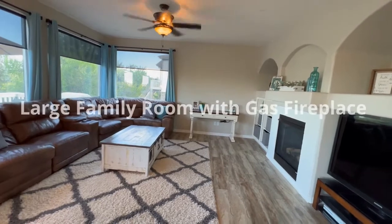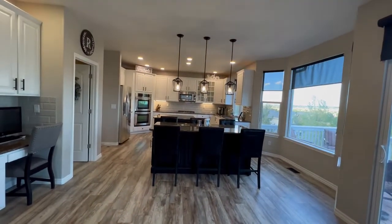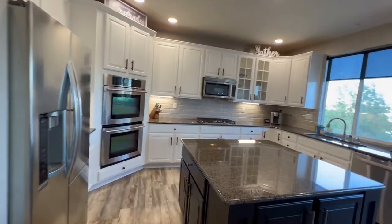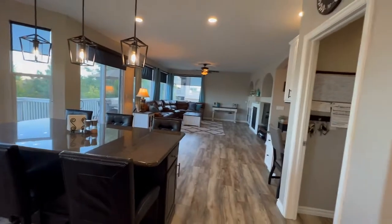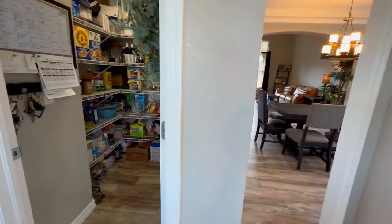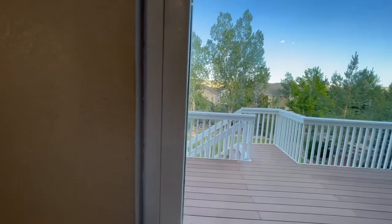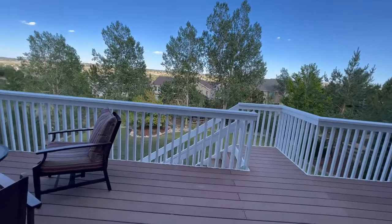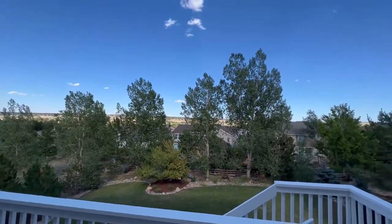I love the natural light that this home has, and the fact that nobody is right behind you. They have a gas stove, which is probably going to be phased out as of next year. Everything is going electric. I love the elevated deck, which gives you privacy and a magnificent view.